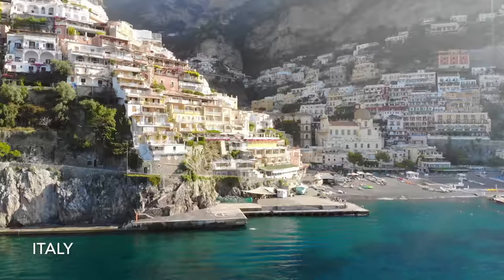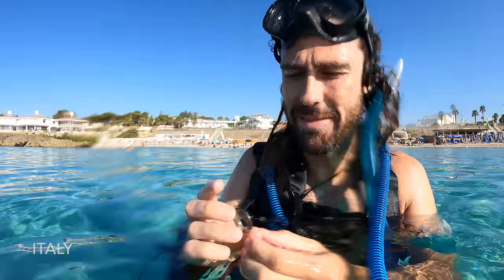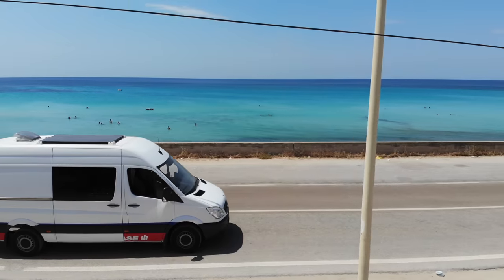We're going on a treasure hunting adventure in Italy. We're up super early this morning because we've got to get there before the crowds. It gets super packed. So let's do this. Yeah. We're in Italy on the search for treasure. We'll be traveling the whole country in our camper van to see how much treasure we can find.